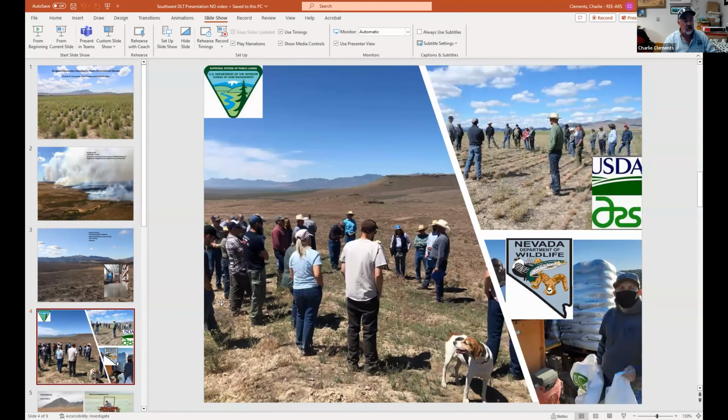So the players in this, for the large part, because this is public land out here, the Bureau of Land Management is the big player. They have personnel that have expertise on the ground as far as what was there before the fire, what the conditions were. Of course, we deal with the livestock operators as well because they are on the ground. A big part of this partnership was the Nevada Department of Wildlife. Their personnel were able to tell us where those sage-grouse habitats were, where the corridors for wildlife like mule deer or pronghorn were. Those were important.